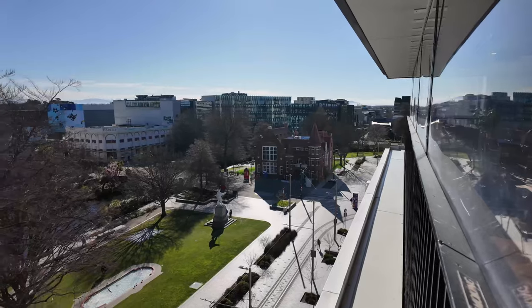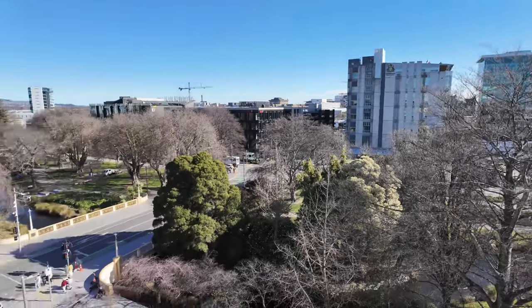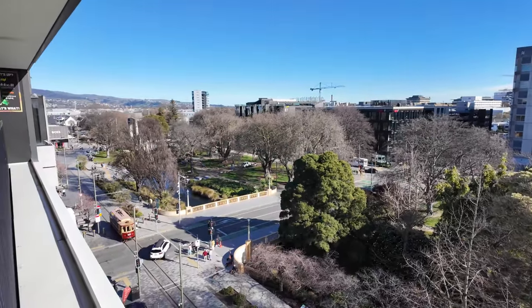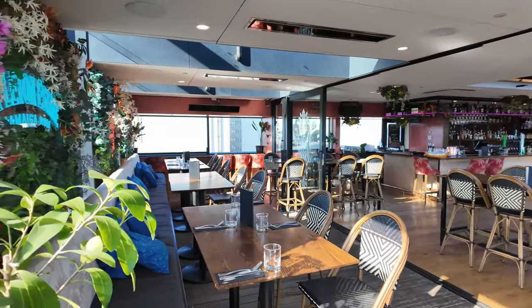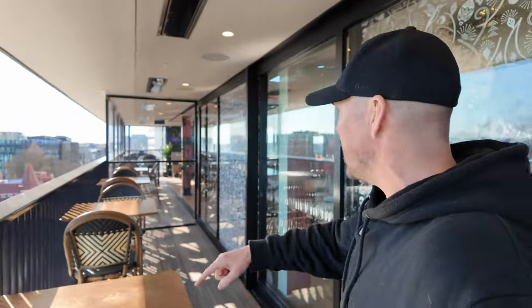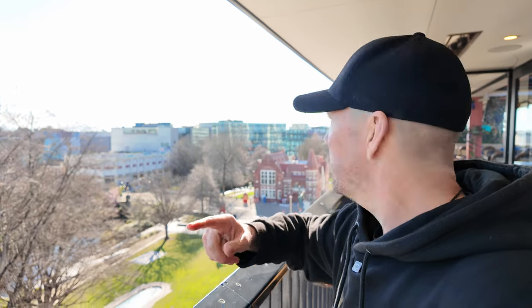Oh my God, would you look at this view? And you can sit all along the balcony here, very popular spots, and you get all that lovely sun. It's just such a stunning view over to the Port Hills. You can kind of see over to the Alps as well, way in the distance. The Avon River's just down there as well, sparkling away.